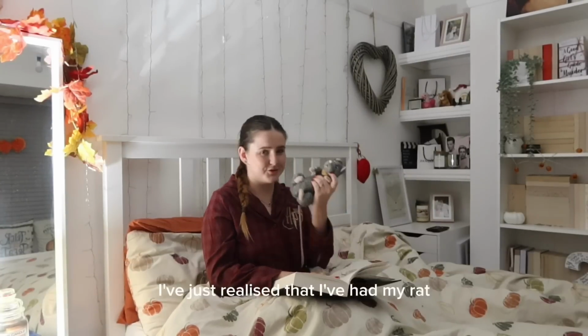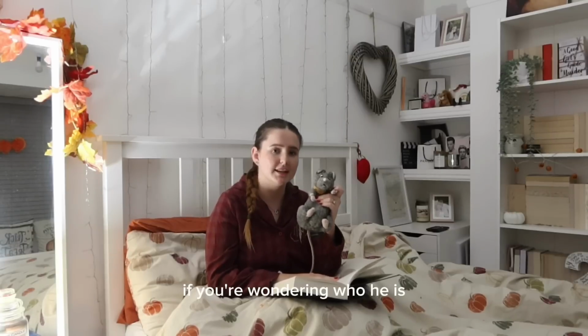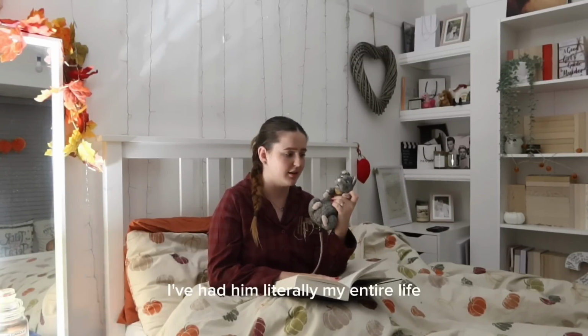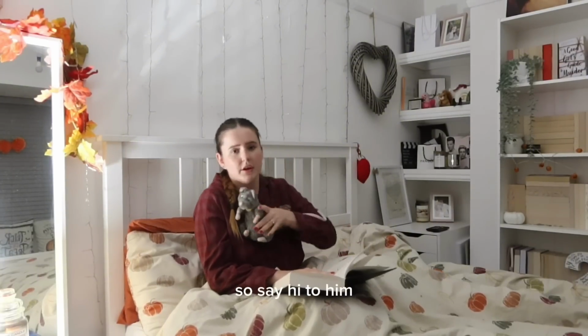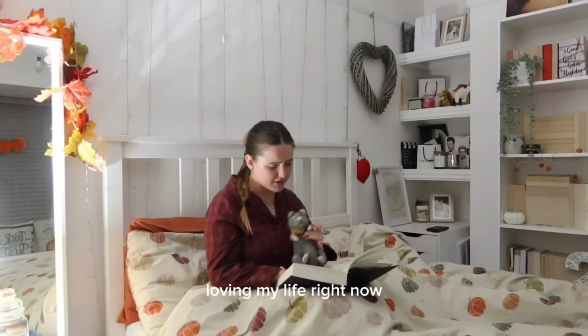Oh my god, I've just realised that I've had my rat sat on me this entire time. If you're wondering who he is, he's my favourite childhood toy. I've had him literally my entire life, so I'm just with him all the time anyway. He's just never been in a video before, so say hey to him. He's my bestie, and we're reading this together. Loving my life right now.